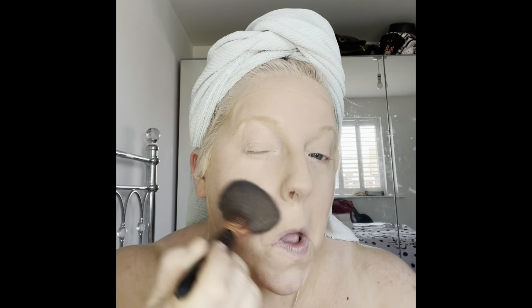I'm just going to sweep over and just mattify and finish and get that ready for bronzing and powder. Now, probably the best way to do this would be a kabuki brush. It's fine enough that you can go close to the eyes without it sitting in any lines and wrinkles and making you look more wrinkly than you are.